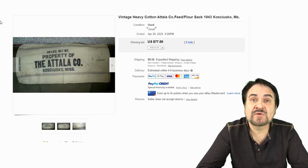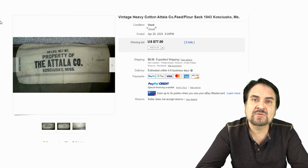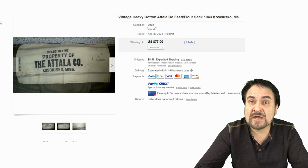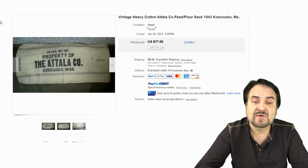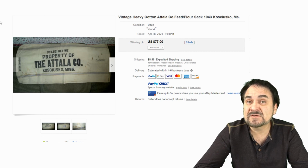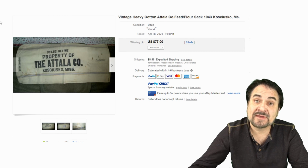Now here's a very interesting one. It's dated 1943 on the left side. This is from the Atella Company, Kosciusko, Mississippi. Very interesting piece, $77. Some of these might have been sold like this plain one to like a government contract for some of the government-run farms. Rather interesting, unique piece. I'll show you some other ones at the end here that aren't necessarily farming but will still show up at the same places.